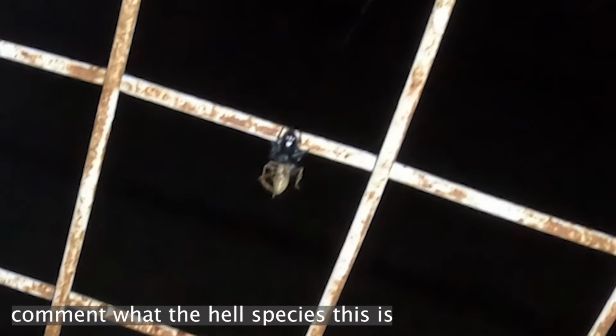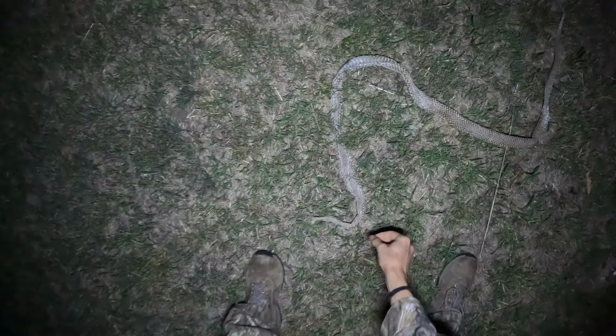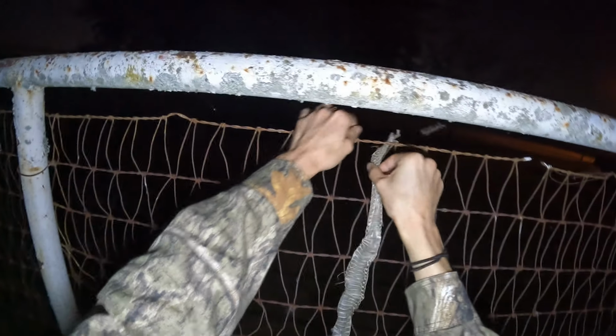It's supposed to open from this side. Holy crap, look at that thing. It's got like a face on its back. You guys see that? Man. Look at the size of this thing. Here, let me wrap them up in here so you can see. I mean, that goes all the way to the floor. That's almost as tall as I am.